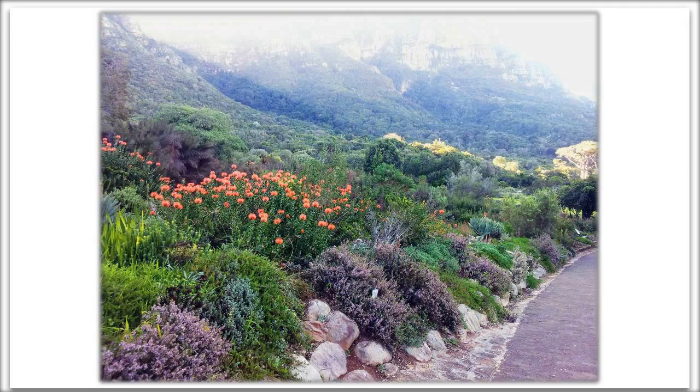Our last stop before heading back to the hotel is Kirstenbosch Botanical Gardens. On the lower slopes of Table Mountain, the beautiful garden showcases some of the Cape's rich flora. Kirstenbosch is rated as one of the best botanical gardens in the world.